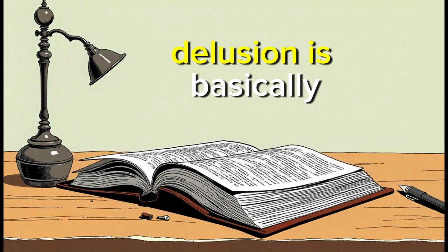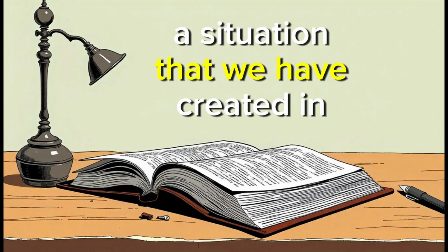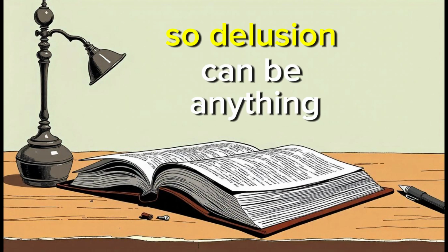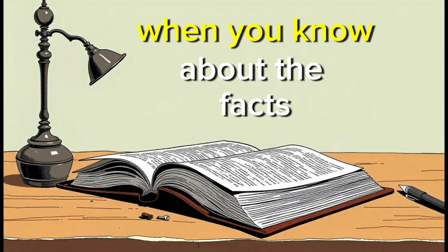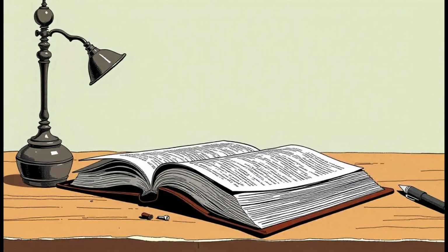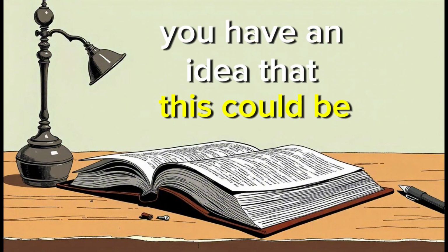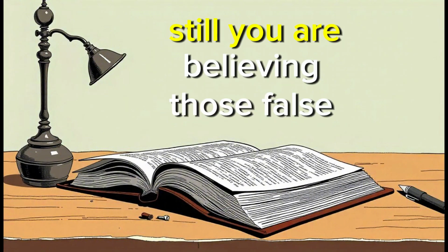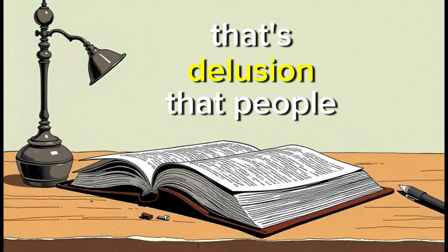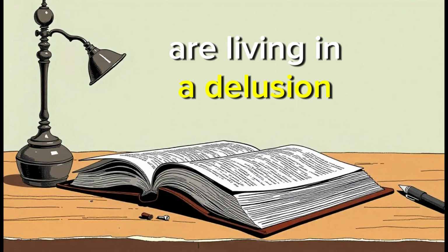So delusion is basically a situation that we have created in our mind, which is not real. It's fake. So delusion can be anything when you know about the facts. You have an idea that this could be false, still you are believing those false things. That's delusion, that people are living in a delusion.